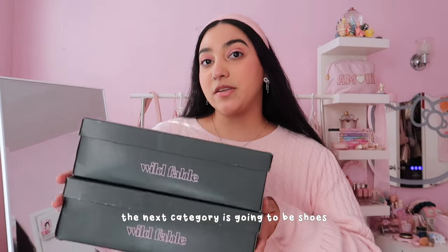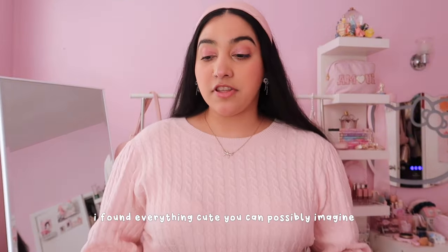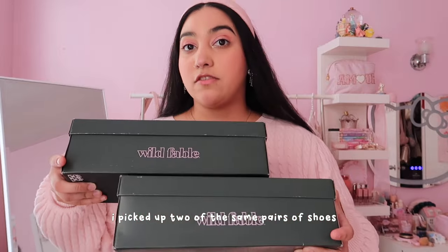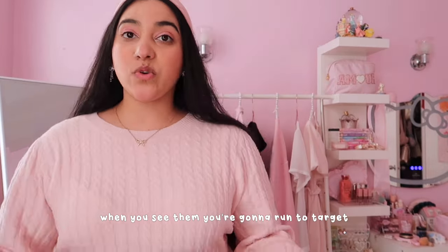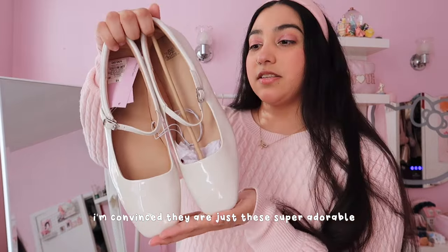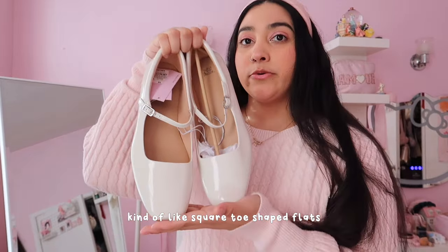That is so cute. The next category is going to be shoes. Can you tell that I went on a Target trip where I found everything cute you can possibly imagine? I picked up two of the same pairs of shoes from the brand Wild Fable. When you see them, you're gonna run to Target, I'm convinced. They are just these super adorable kind of like square toe shaped flats.